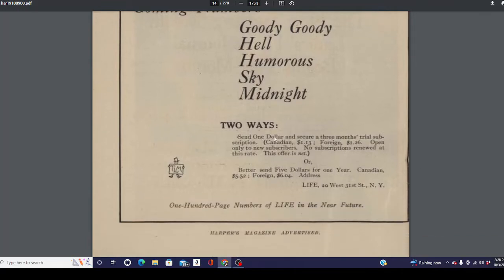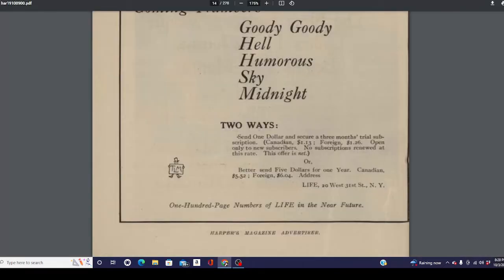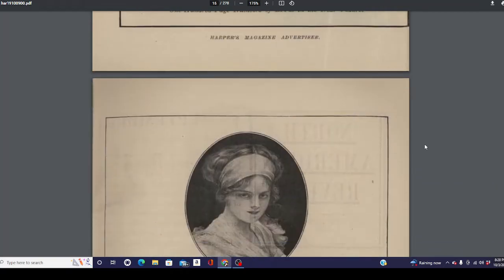Send $1 here. And again, $1 was $30.22. Canadian, $1.13. Wow. So $1 was worth less back then? Interesting. $1 and secured 3 months trial subscription. Interesting. And here we go.